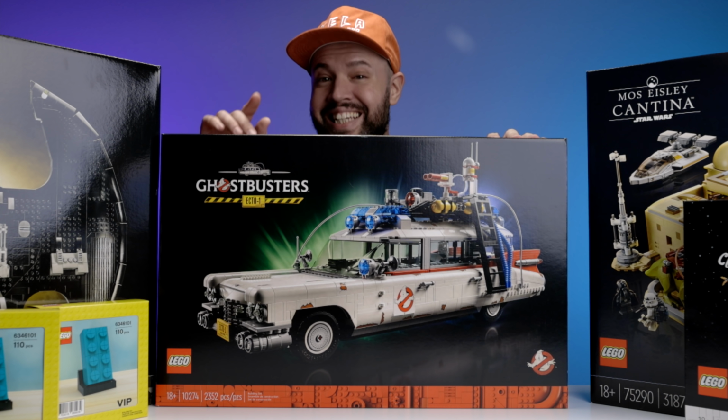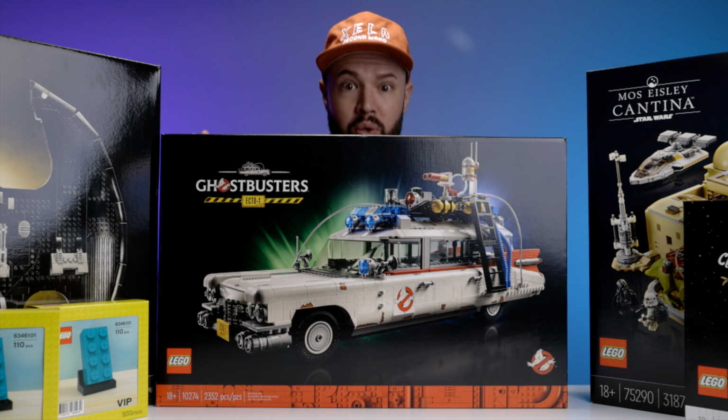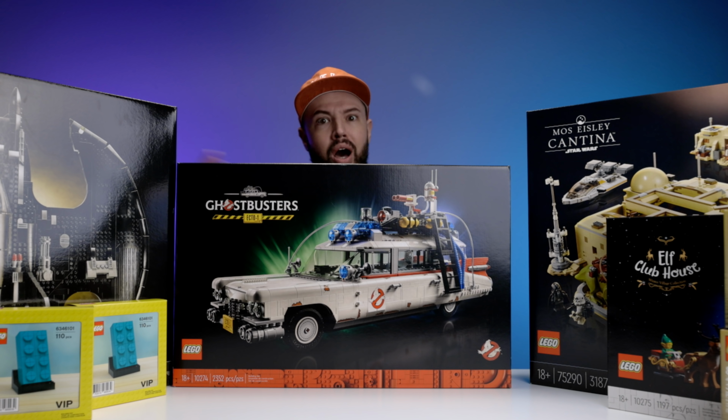This set was actually leaked on Halloween, which I think would have been a perfect day to be the actual, real official date for it to be launched. Ghostbusters, Halloween, I don't know. Makes more sense to me than releasing it in November.